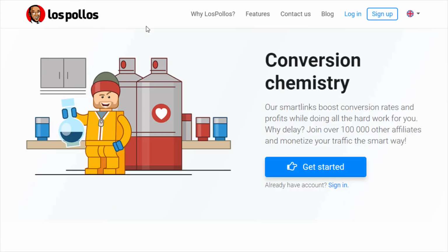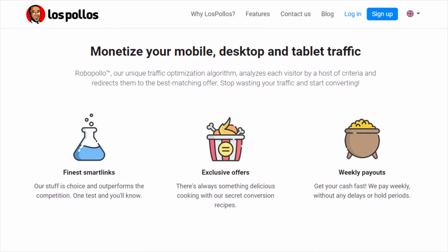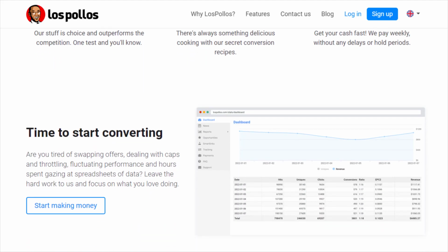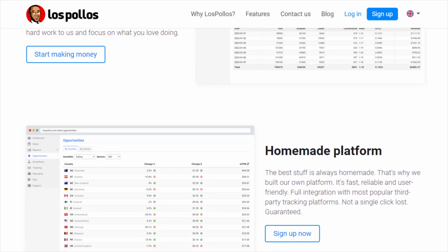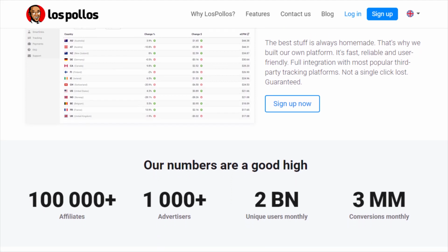lospolos.com. lospolos.com is actually a CPA network website, and it has one of the best and most exciting conversion rates that you will not even imagine. The great part is that you can make money with this website by using the smart link, whatever the smart link actually is. But the great part is how we can use it and how you can make money with that right away here.